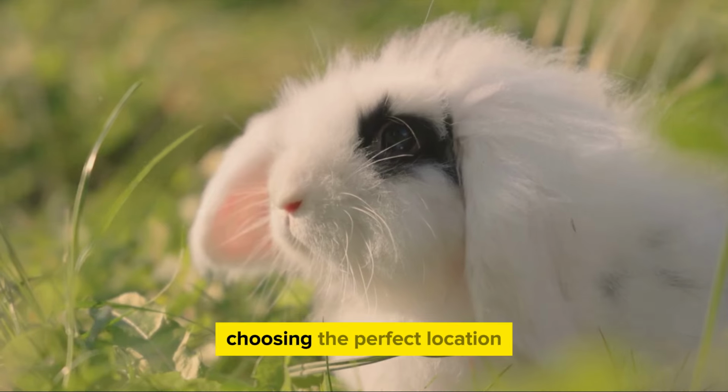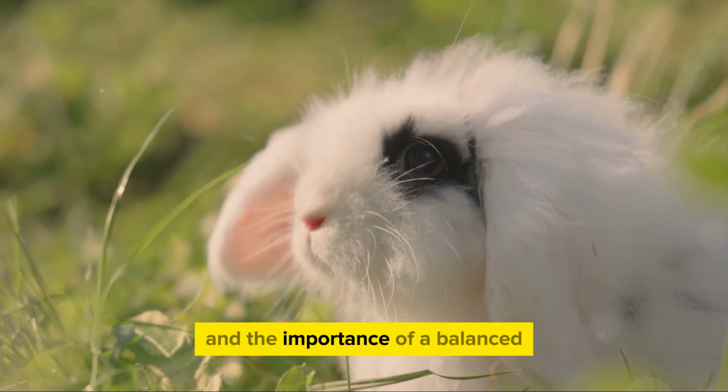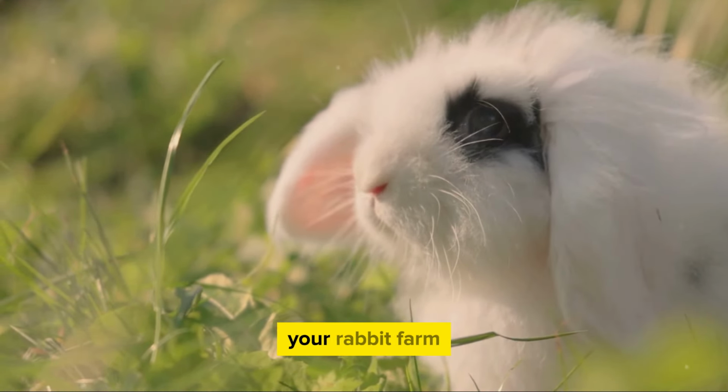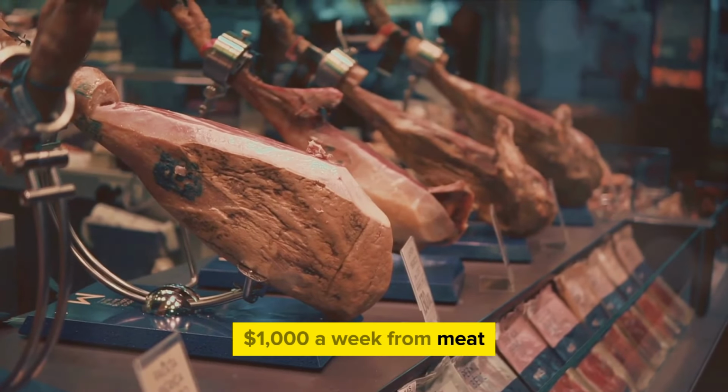We discussed choosing the perfect location, setting up the right kind of housing, and the importance of a balanced diet for your rabbits. Next, we delved into maintaining your rabbit farm, focusing on regular health checks, breeding practices, and dealing with common rabbit diseases. Lastly, we touched on marketing your rabbit meat. Remember, understanding your target market and creating a strong brand are key. With these steps, you're well on your way to making $1,000 a week from meat rabbit farming.